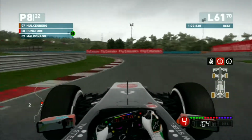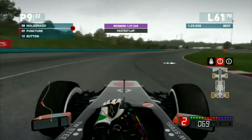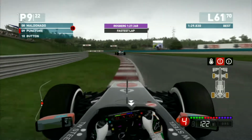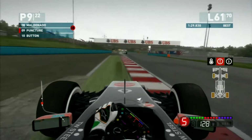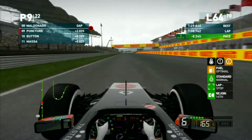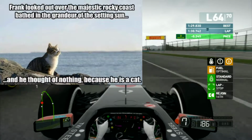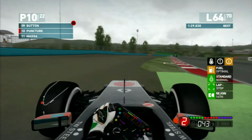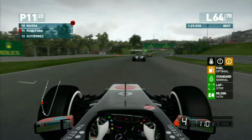Now on lap 61, our tires are, we're just sliding all over the place like crazy. And now Maldonado is going by us. He's having a good race. So now we're down in 9th. Now we're in lap 64. We're having a deep thought. And we lock up. We go well deep. And now we lost two positions. Now we're out of the points.